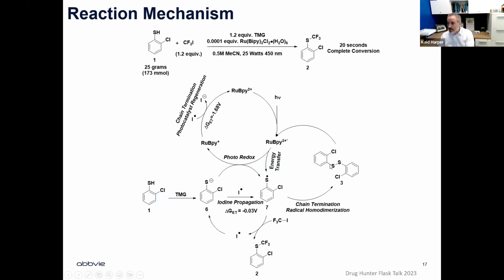We can regenerate, and we showed through control experiments that this disulfide can participate in this reaction. And the chain propagation element we thought most likely is I dot, although just about everything in here is a reasonably stable radical. So this is just our best guess from standard delta G numbers.